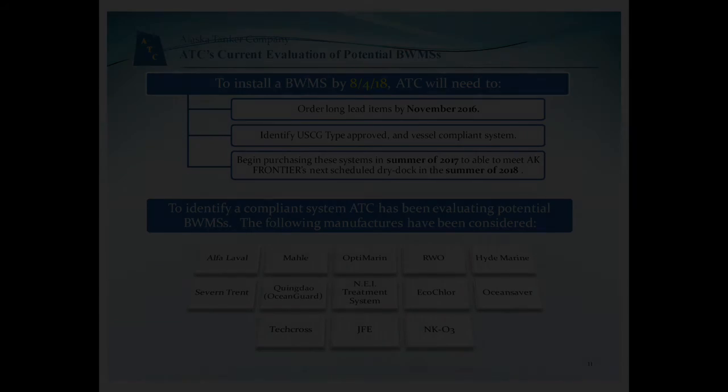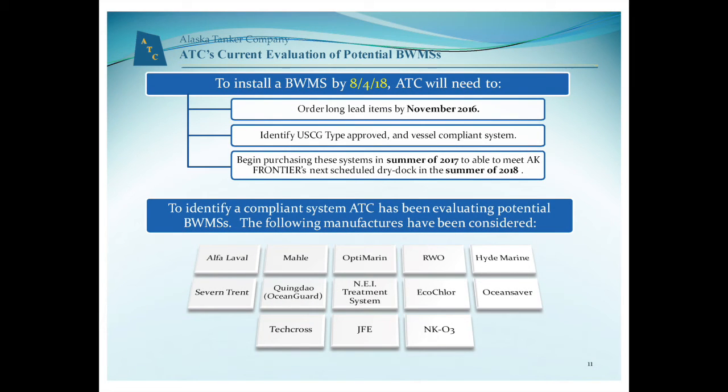So some of the practical challenges we're faced with, from the earlier slide: our first installation date is currently the summer of 2018. We have been looking at a lot of the manufacturers who have developed these systems. Many of them have the IMO type approval. Zero of them have United States Coast Guard approval. There is not one U.S. Coast Guard approved ballast water management system currently. There are a number of these manufacturers who have now submitted their applications to the Coast Guard and have started the testing process.